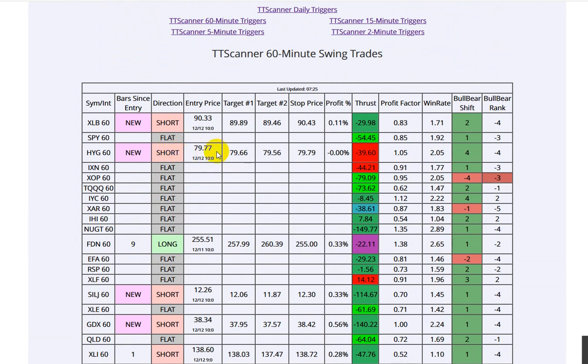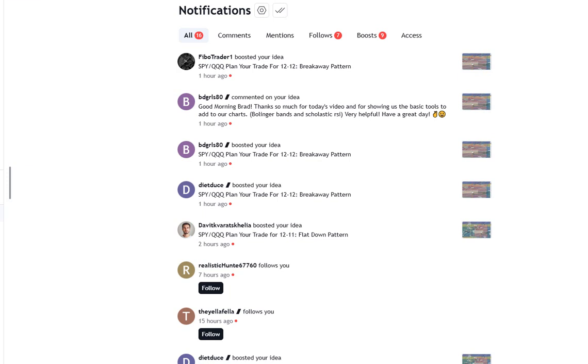And the way I teach people how to do this, like with XLB, we've got a short trigger here on a 60-minute basis. I would pick my target, my option strike price target, right between these two target levels, closer to target 1. So this is 89.89. We're currently at about 90 and change. I would put this probably 89.80, 89.85, maybe 89.75, which is between these two numbers.